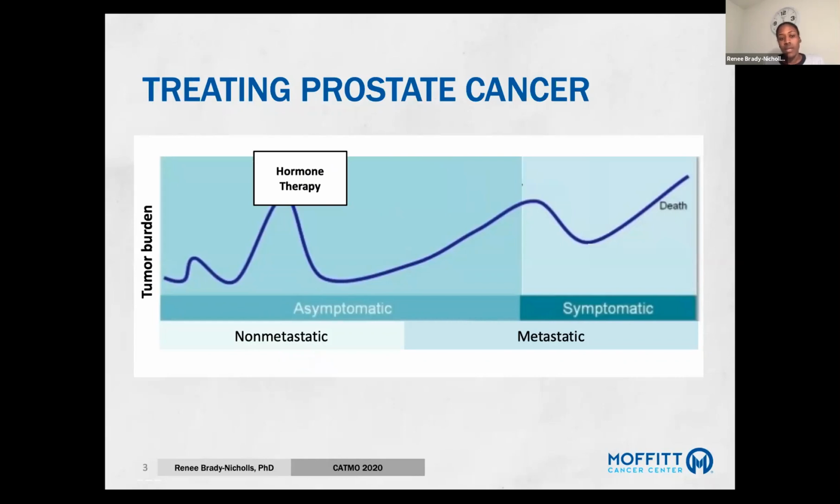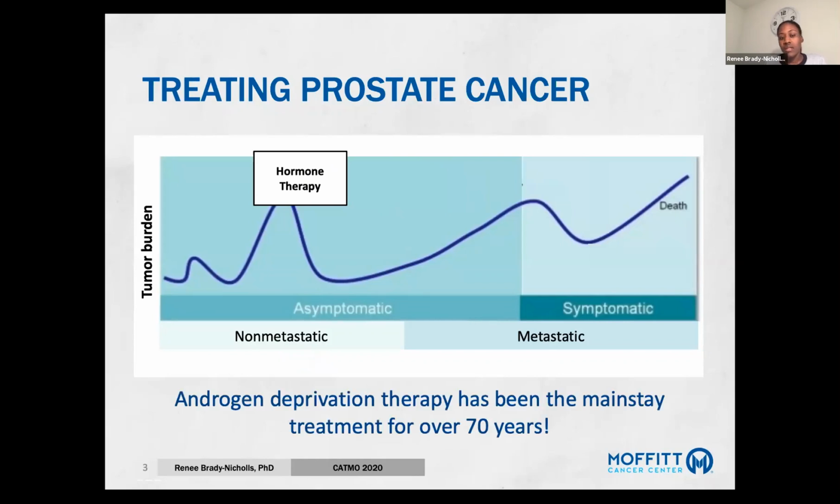After that, they have an increase in their tumor burden again, and at that point they start on hormone therapy. The typical hormone therapy that we have been using for the past 70 years has been androgen deprivation therapy. It's been the mainstay treatment, and patients typically receive this until developing resistance to ADT and still continue on with chemotherapy, or they can receive second-line hormone therapy, which is abiraterone, which is what Dr. Gatenby spoke about earlier in the day.